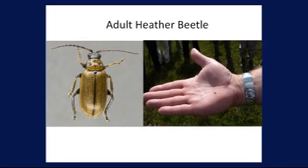Heather beetle. There's the adult heather beetle, and you can see the size on the hand of the man who's in charge of the Heather Trust, Simon Thorp. This in fact is not as serious a problem as obviously TB and ticks, but it's been a major issue while we've had warmer and wetter weather.